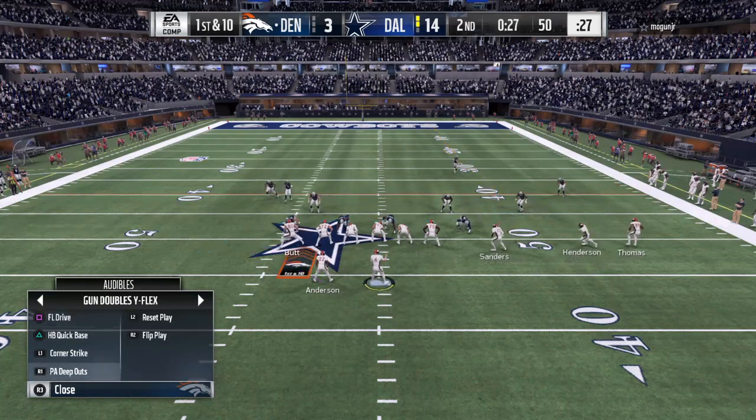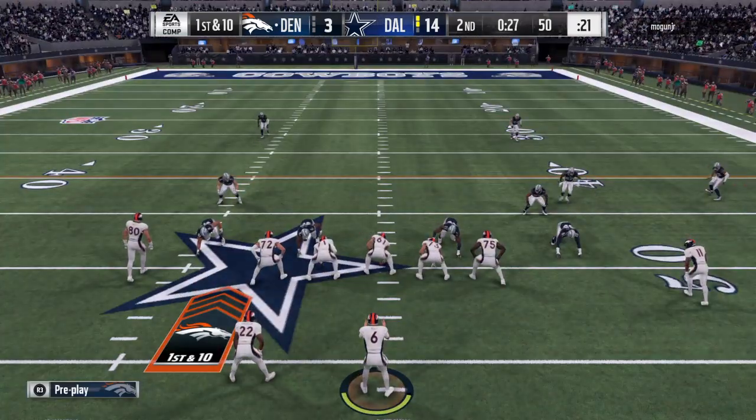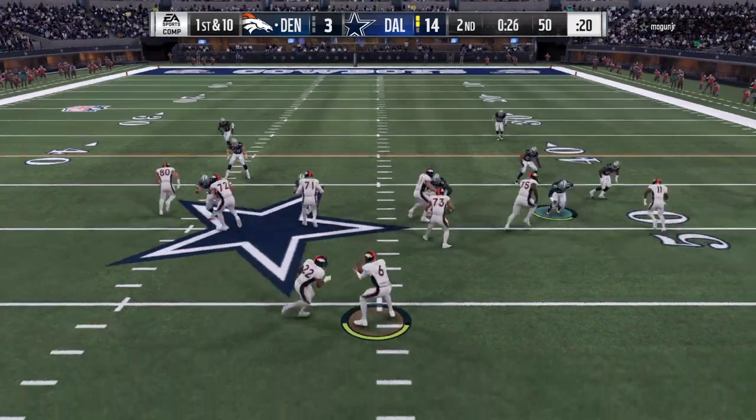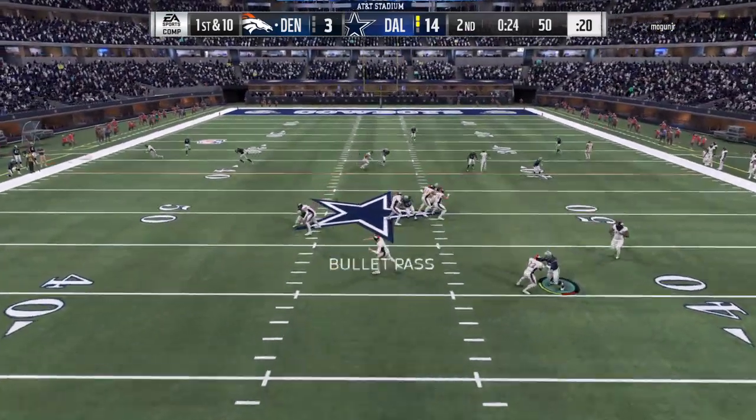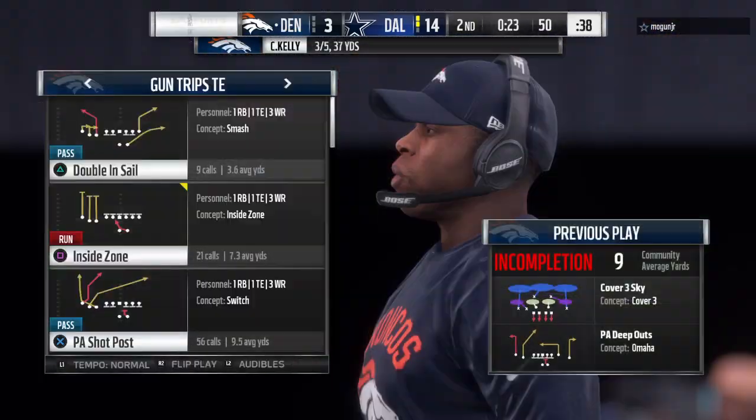And some changes here as the D-line separates some. And no press coverage here. They are backing off in the secondary. Now a play fake here on first down, and he fires one incomplete.